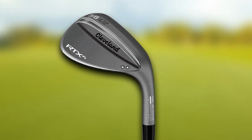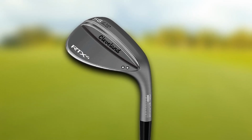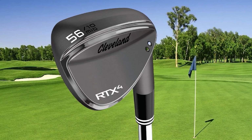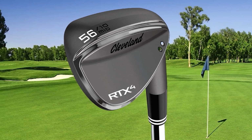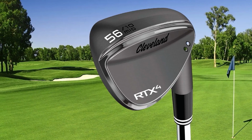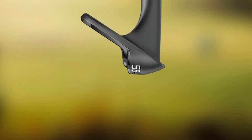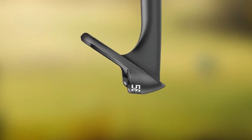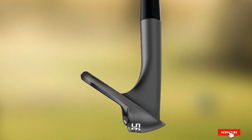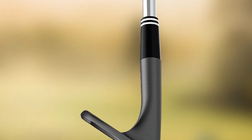Just like the Titleist, you can get the RTX with a few different finish options. The black PVD is our favorite. The new black finish is much more durable than in years past, and it will hold up for quite some time. The RTX comes standard with a steel wedge flex shaft, but you can usually get the Cleveland wedges with a graphite shaft without having to order them custom. Since the Cleveland RTX is a brand new release, the pricing will be a little bit higher. But this is a set of golf wedges that you will keep in your golf bag for quite some time.